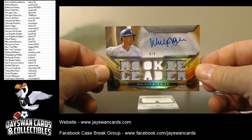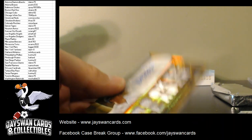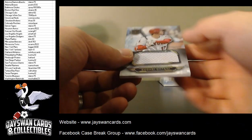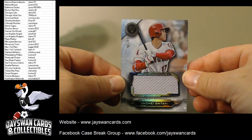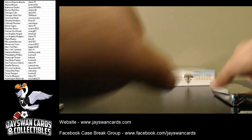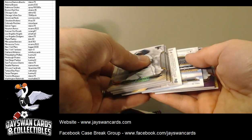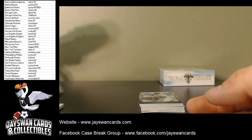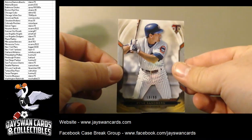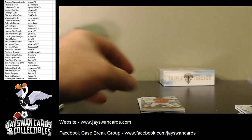Patch auto. 6/9. Dodgers. Walker Buehler. Very nice. And LA Angels 236. We got a jumbo patch Shohei Ohtani. Ozzie Smith to 299 Cardinals. Ryan Sandberg to 99 Cubs. Manny Machado, Padres base. Got a base of Todd Helton for the Rockies.